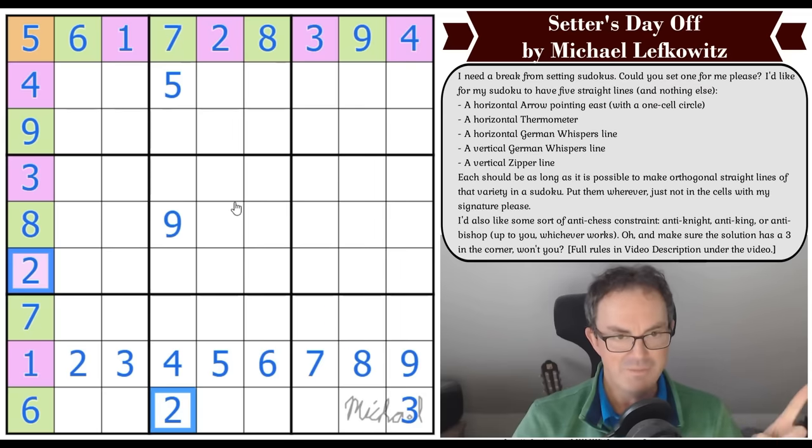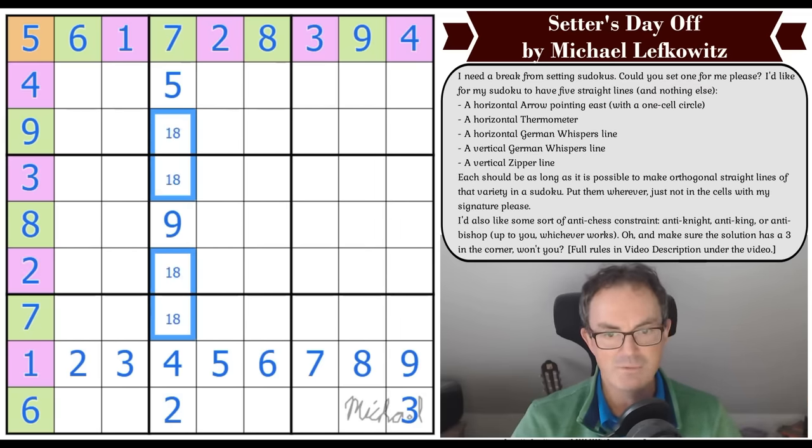And that means, well, let's see if we can do some more with the zipper. 1, 8, and 3, 6 to place in the column, and they're going to be opposite each other. That's not three, so that's not six.